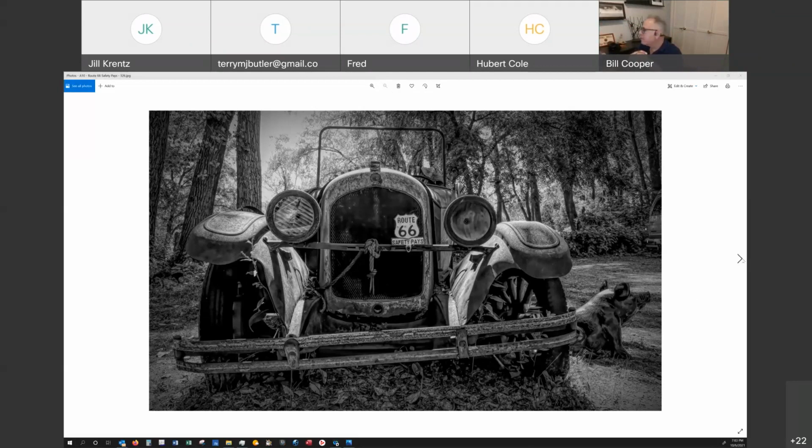So one thing I thought of too is, you know, if you could, I'd get rid of that little bit of the wagon on the right, up on the right side there. Clone it out, but otherwise great shot.